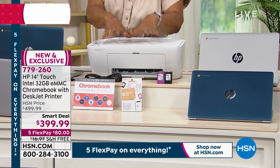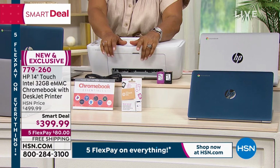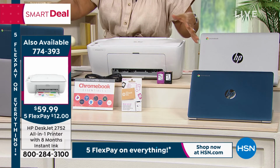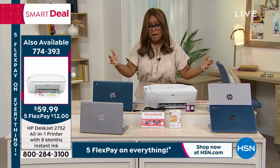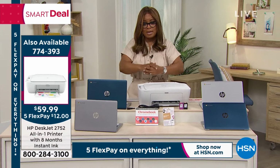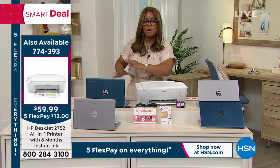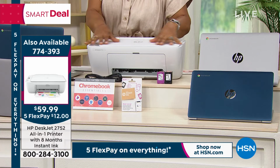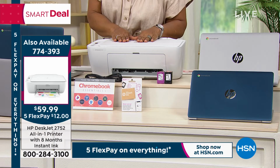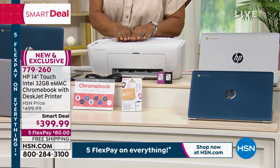This is a printer, copier, and scanner. And we give you 8 months worth of ink. So that's almost a whole school year for a student. Think about it, you get them both for that price. Now, if you just want the printer, maybe you just bought a new computer at home and you're all squared away with the computer, but you would really love just to have the printer on its own. We do sell the printer on its own for $59.99, and it's also on 5 flexible payments.